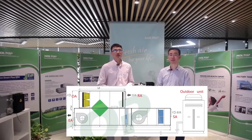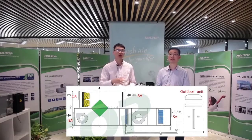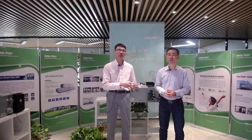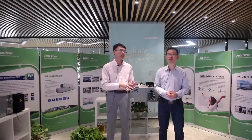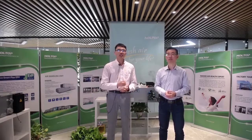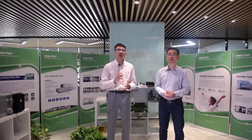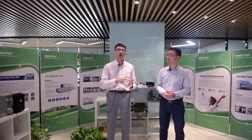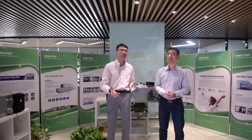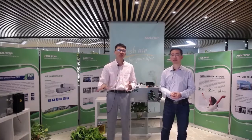First, as we know, the air-to-air heat exchanger is the key component to recover energy from the indoor extract air and send the energy back to the fresh air. Holtop has dedicated efforts to develop the most efficient air-to-air heat exchangers for almost 9 years, and so far we have the following kinds of air-to-air heat exchangers.